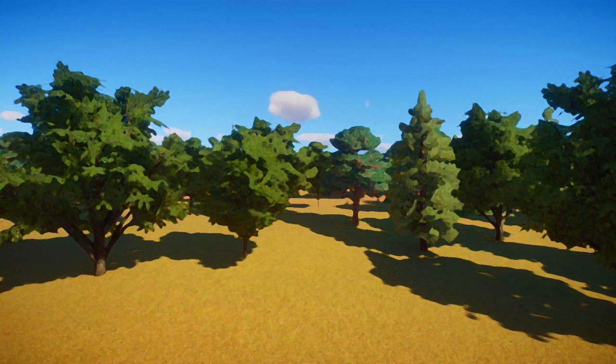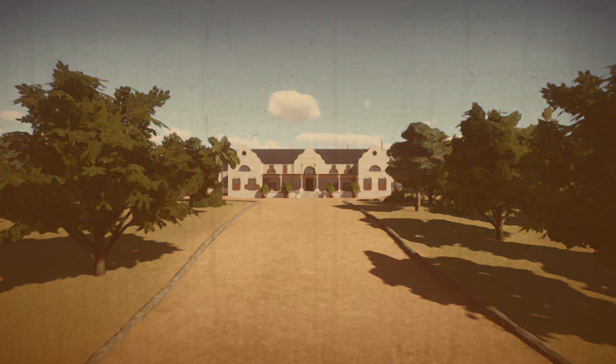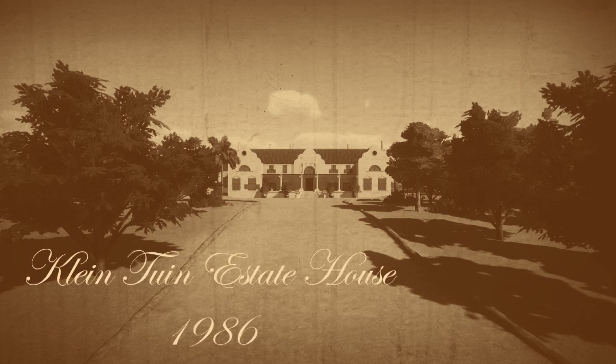From there they build paths and of course houses. And now the colonial process is complete. And so the Dutch colonialists named this area of land Klein Tuin. Move forward a few hundred years' time, and a wealthy family by the name of De Hoort decided to buy the Klein Tuin Estate. And from here, our story begins.